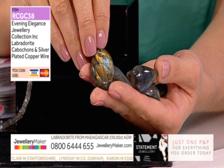Just yesterday I was saying, actually I say it all the time, that having labradorite on your craft stall is always going to get people over to it. It will instantly draw the crowds. Because of that labradorescence, it's always going to catch people's eyes every time, whether you're wearing it or have it on your craft stall.